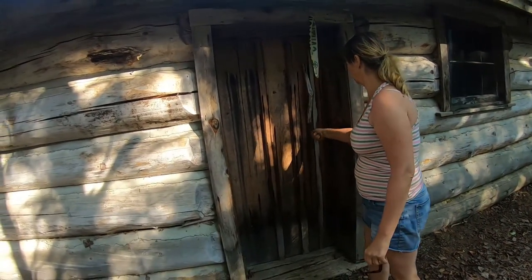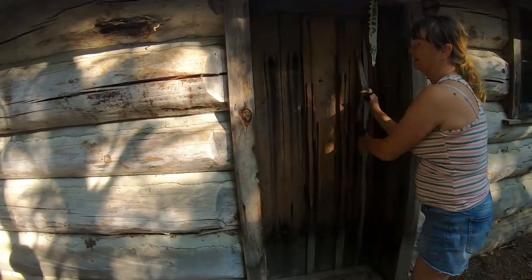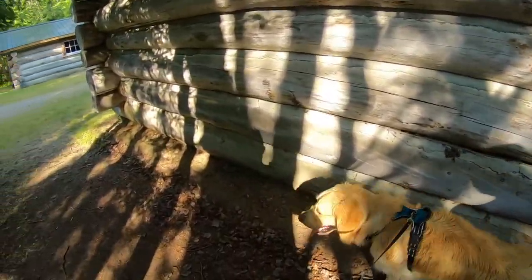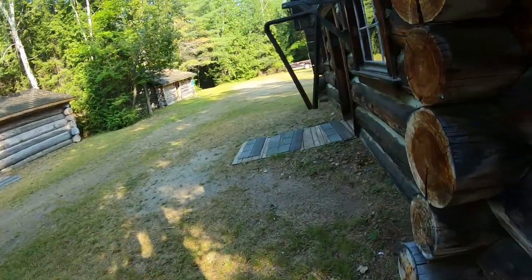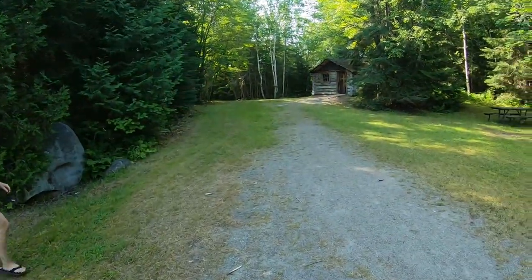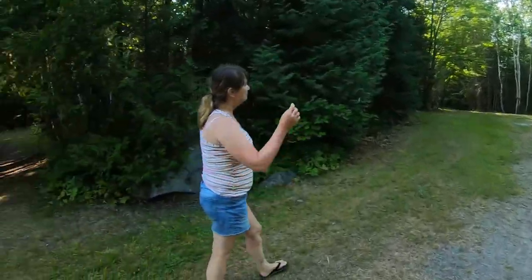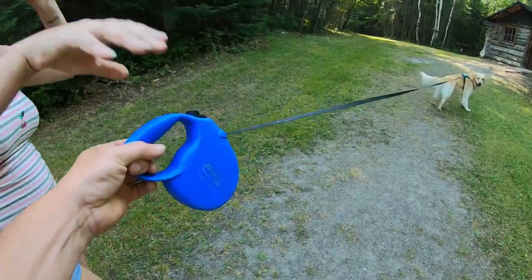Oh, yeah, probably have to hit both. Maybe lock it. I think it's locked. High security system. Great. Oh, yeah, it's closed. Oh, neat. Whoa, let it spin around because of the dog.